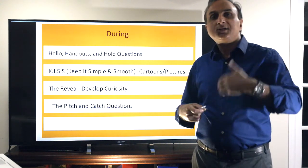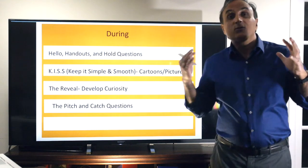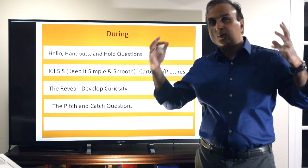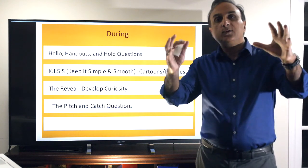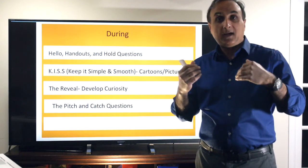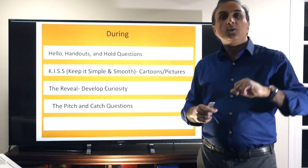I call it the pitch and catch, because you're throwing something into the audience, they catch it, and it's back and forth. Another good visual that I use to help remind me to engage in that is I think of a big beach ball, red or orange, and I imagine myself throwing it back and forth with the audience by asking them a question and then they're throwing it back, bouncing it back and forth. So ask them questions, and you get them involved.